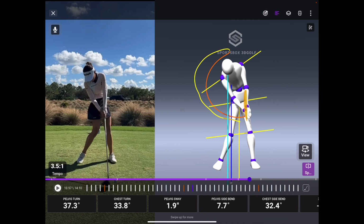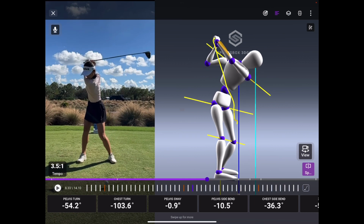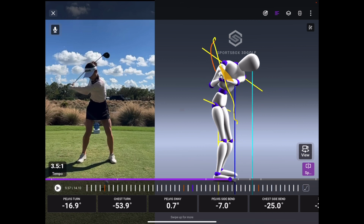Not to get too much in the weeds though, guys, but let's go down the line and look at that hand path. Okay, so pressure is going to the lead side, more separation. You can see the lead arm is significantly more in, which is what we would tell everybody to do, as the masses of golfers are slicing golf balls and hitting too far left. You can see with Lydia on this pattern, her arm is more in and pretty much conducive to hitting it pretty straight or hitting different ball flights from this position.